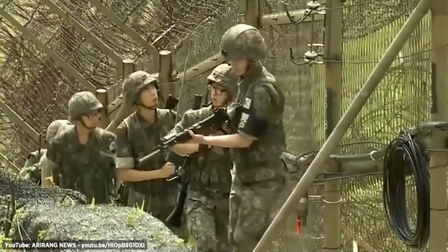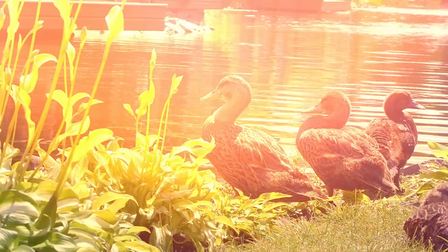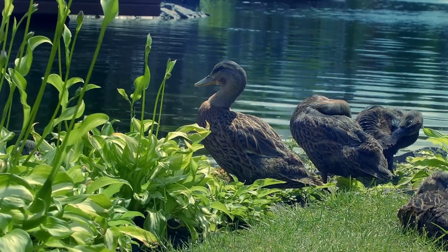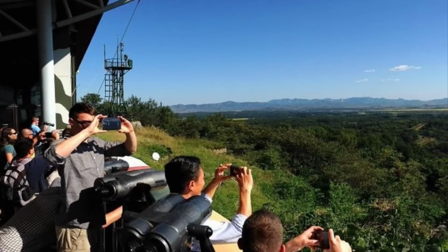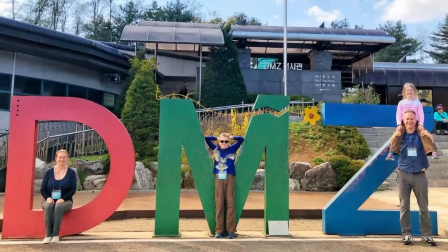It's not all doom and gloom though. The forces locking humans out of the DMZ have miraculously allowed local animal species to thrive there, creating a mutually protected nature reserve, like a beautiful rose growing out of the pavement. If you do still fancy trying your luck at the DMZ, you can take a guided tour, which even offers family tickets for a real quirky day out with the kids.